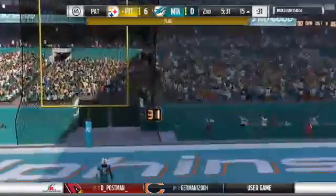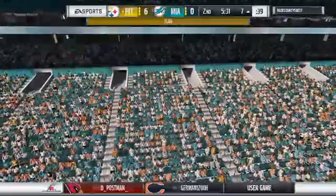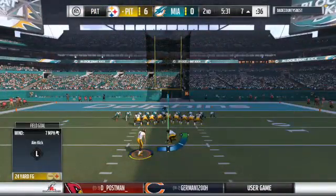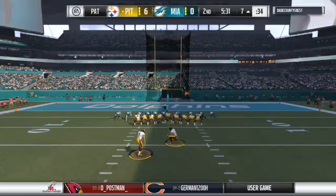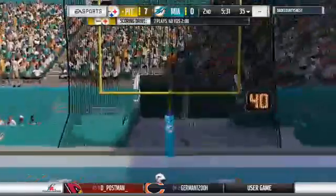Oh, how about this? No good. Just his 2nd miss of the year. And our score will stay right where it is. Another extra point opportunity here. And he'll put it through to make it 7-0 Steelers.